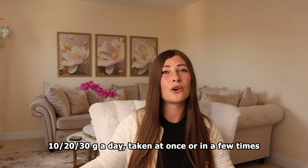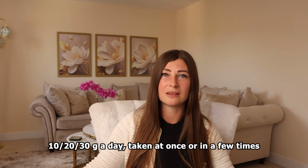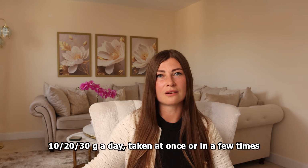If you're dealing with chronic symptoms or long-term toxicity, higher doses may be necessary. Many people do well on 10, 20, or even 30 grams per day, split into multiple servings. Of course, always listen to your body and speak with a practitioner if you're unsure. Make sure to drink enough water.